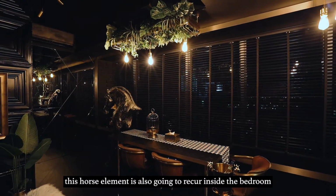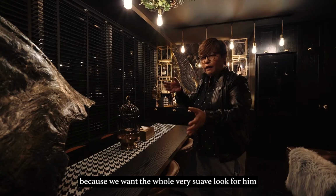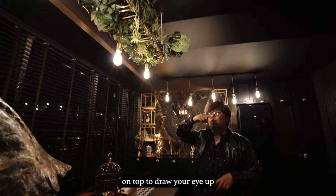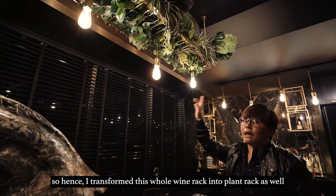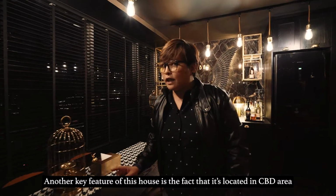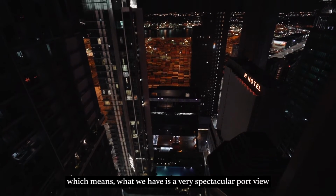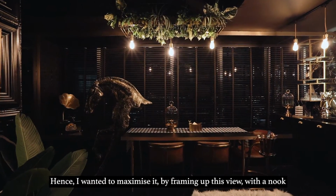It anchors the look. This horse element is also going to recur inside the bedroom because we want the whole very suave look for him because he's quite good looking. But at the same time, right, I wanted to have a signature piece on top to draw your eye up. So hence, I transformed this whole wine rack into a plant rack as well, recurring everywhere to have that wow look. Another key feature of this house is the fact that it's located in CBD area, which means what we have, right, is a very spectacular port view. Hence, I wanted to maximize it by framing up this view with a nook.